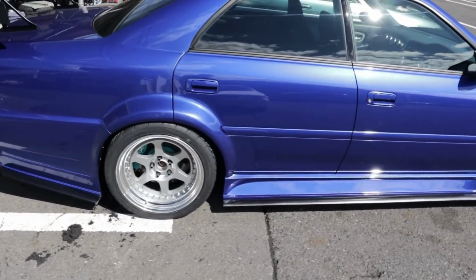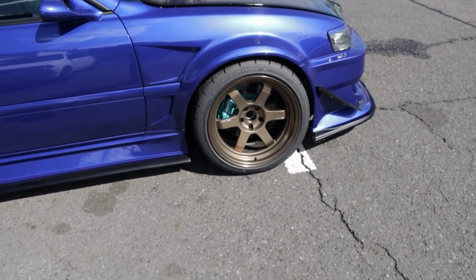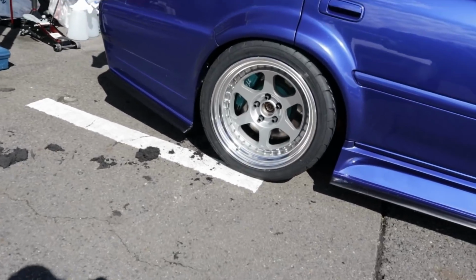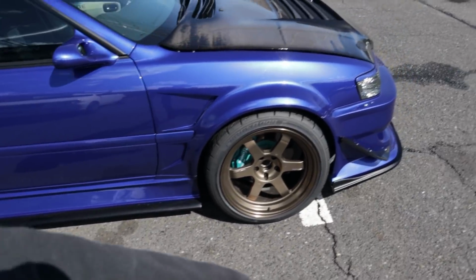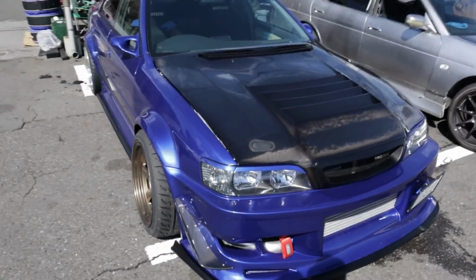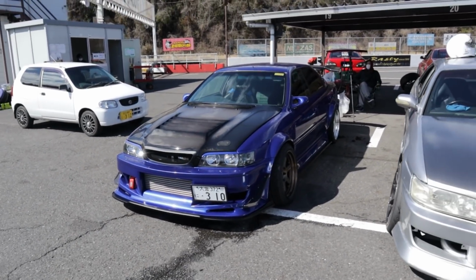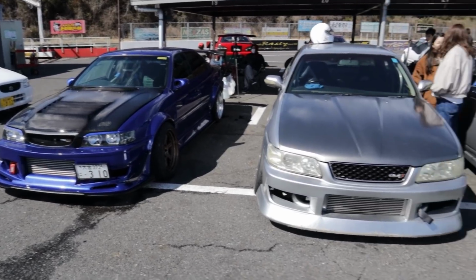Here's that Chaser we saw out on track before. Ooh, I'm jealous of these brakes. Full Project Mu, front and rear. Really nice. I wonder if it's hard to get that balanced right. Damn, that's aggressive. What body kit is that? That looks so good. Oof.